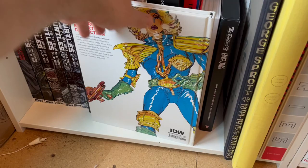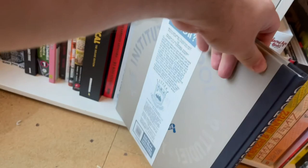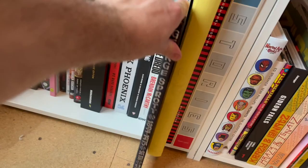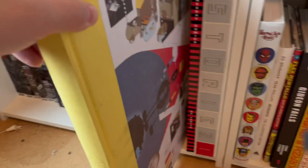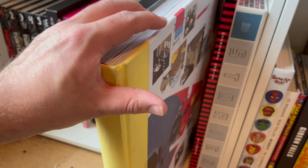I mentioned Seth earlier, who designed the John Stanley Library. This is Seth's own comic book, George Spratt. You can see it has a very similar style to the John Stanley Library. This is his extremely oversized book of a fictional character, George Spratt, that he created. This is Monograph from Chris Ware. It's kind of like a biography / coffee table book of Chris Ware and all the artwork he's done. It's really an amazing piece, and just seeing the talent of Chris Ware that exceeds beyond just cartooning in there.